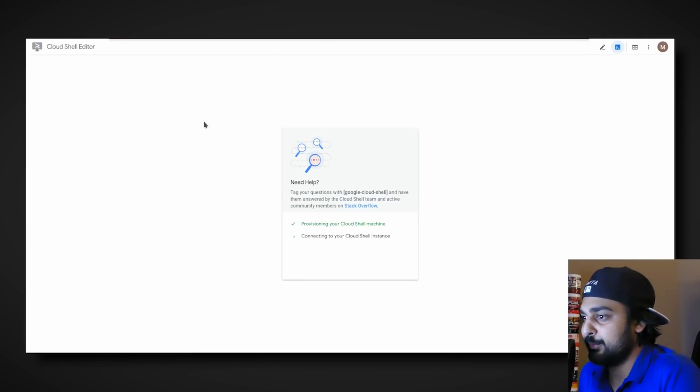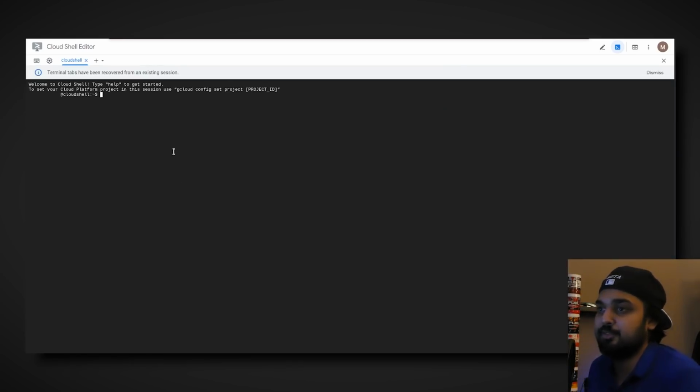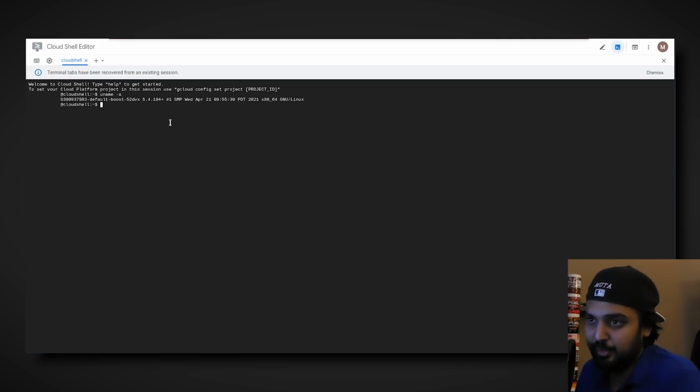So first things first, let's open that in a new window so we can actually have a full screen attached to it. And of course, you can see I've got a whole cloud. Now, what Google has done is it's given me my own virtual machine in a container to basically operate this entire deal with. So if you do uname -a, you can see that we're on a Linux system right over here.